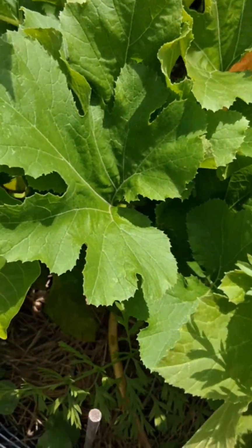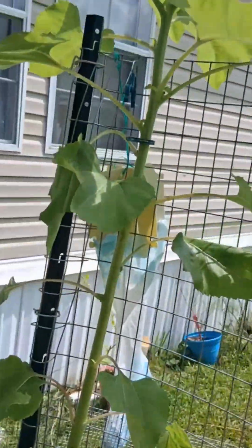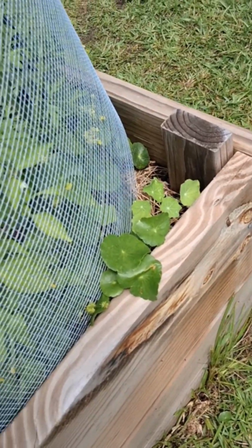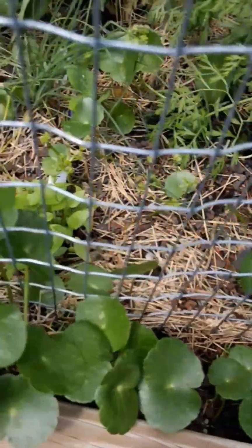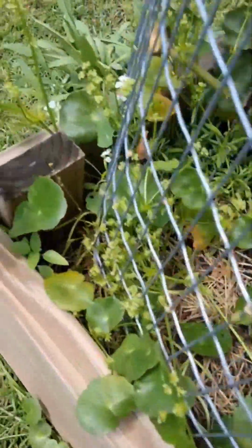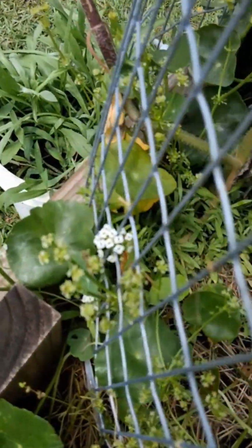But the peppers are really doing great. Lots of blooms. My other sunflower plant. We got more nasturtiums in the corners. And then its twin, that's not a plant, is also producing a lot of flowers. But again, like I said, the little white flowers are sweet alyssum. So I'm glad that they're finally coming up.